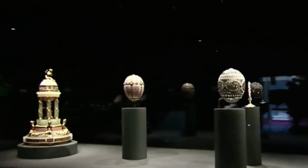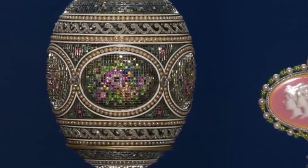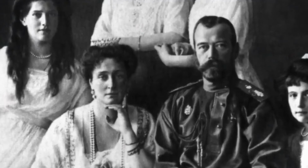But maybe the most iconic of the Queen's collection is this bejewelled mosaic Easter egg, a gift given by Nicholas II, the last Tsar of Russia, to his wife, the Tsarina. Inside are images of the Tsar's children. It's absolutely one of the masterpieces.